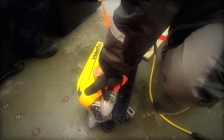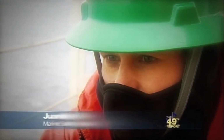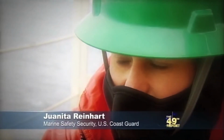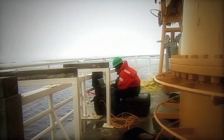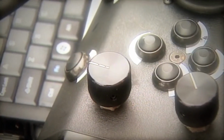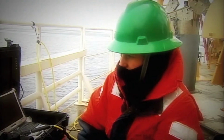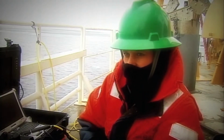It's a great tool. It's a set of eyes. It gives us real-time video. This ROV, better known as Video Ray, is owned and operated by the Coast Guard. It's exactly like a joystick video arcade game. It's forward, back, lights on, lights off, and it's a fun drive out there. The ROV sends real-time video back to the ship using a lengthy tether. It works pretty good. It's got about a 500 to 1,000 foot range.